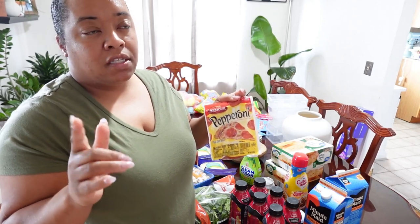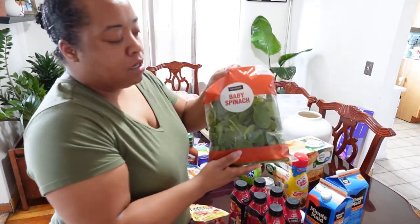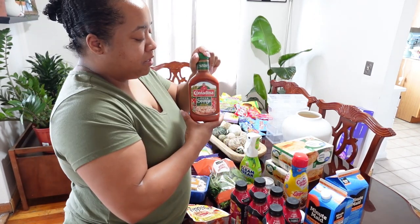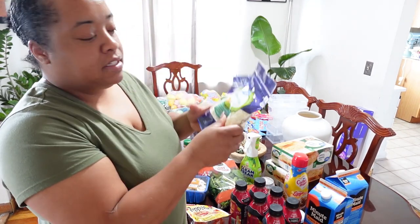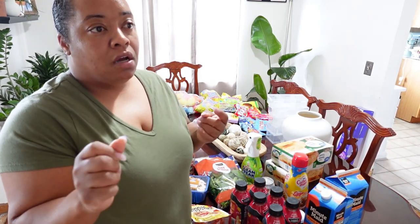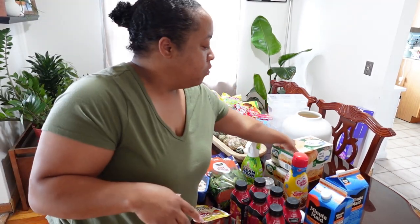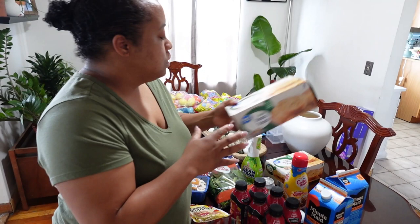We're having homemade Texas toast pizzas for dinner because my son has a baseball game, so we needed something quick and easy for dinner. So I picked up pepperonis, spinach, mushrooms, pizza sauce, 2 bags of the Italian style cheese. I'm going to cook bacon and make bacon crumbles, and also some ground up sausage for the pizzas, but we already had that here, so I didn't pick up any more of that. I did pick up 2 of the boxes of the Great Value Texas toast.